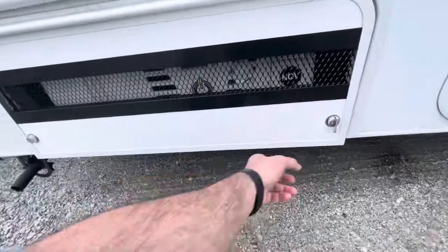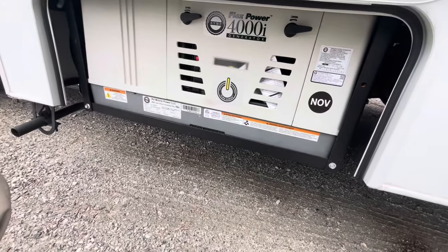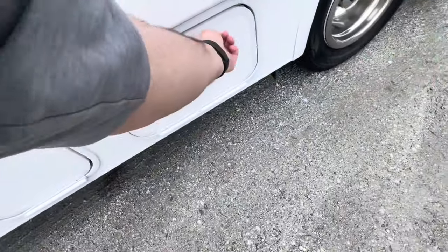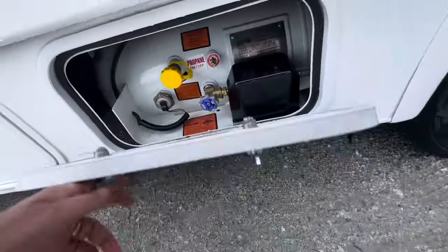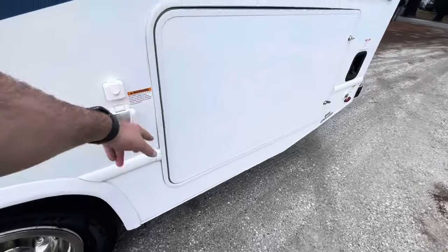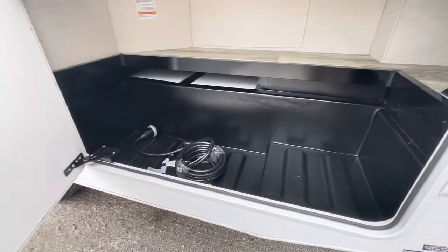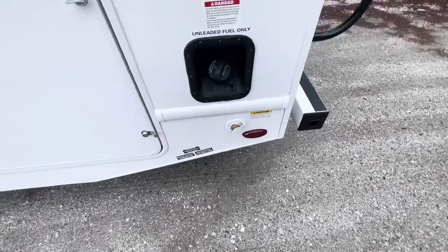You go down low here. We've got your 4000 generator. Got the flex power there. Outside shower with hot and cold, your water connection. LP. We are looking at a 30 amp service cable hookup. Your large storage area here. There's your power cord, fuel, and your black tank flush.